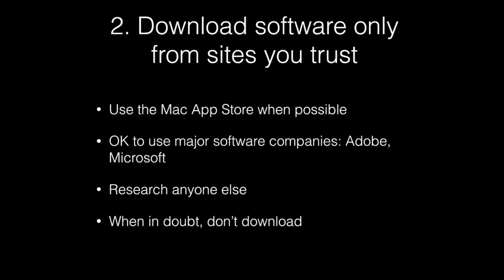All the developers have to fill in all these credentials before they can get an app in the Mac App Store. So if you're going to try to distribute something bad, you're not going to try to do it through the Mac App Store. You're going to try to do it somewhere else where you can get away with it. Also, Apple does have the ability to pull things out of the Mac App Store if something bad's been discovered. And I don't think they've really ever used it, but they can do that.